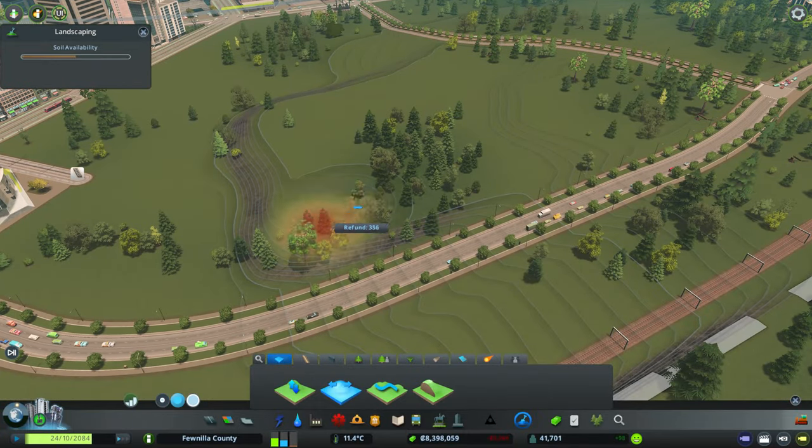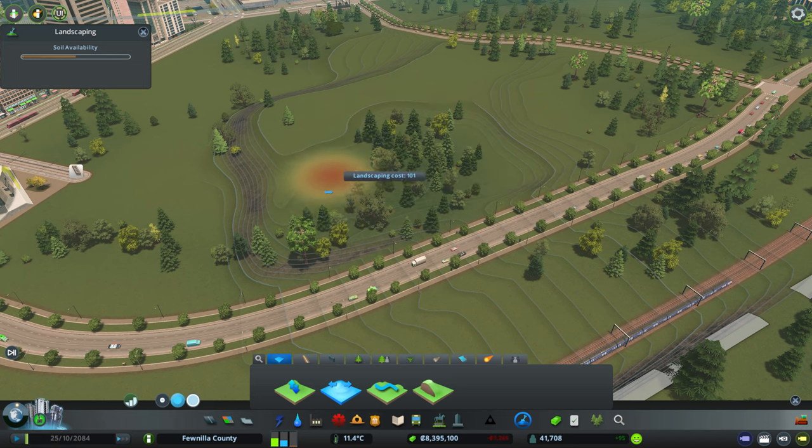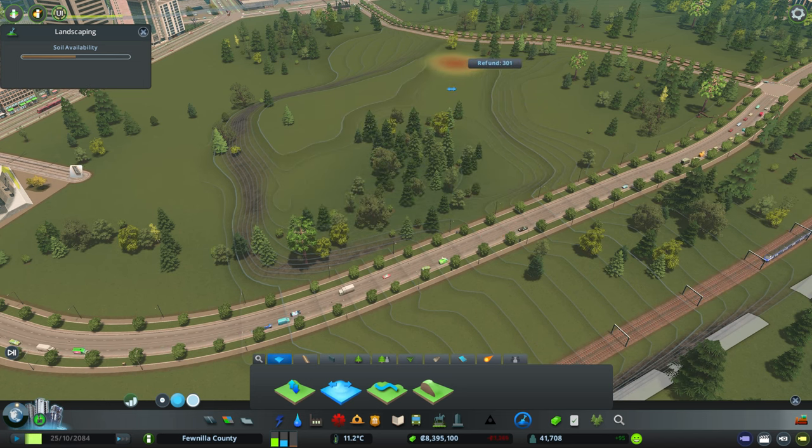Could even bring this down a little touch actually, so that that's a bit steeper. That's maybe a little bit much, so let's go trial and error. We'll find a height that works for us there.